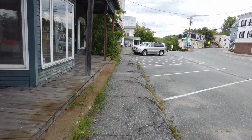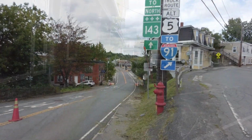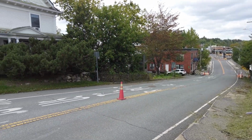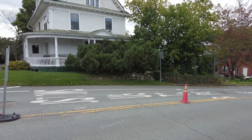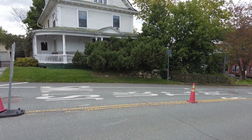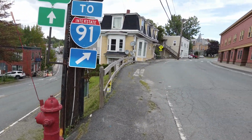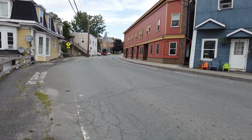So let's walk along the border here. There you go, go down the hill, and there you are in Canada. So this house here is in the US. And this is, I guess, Main Street.